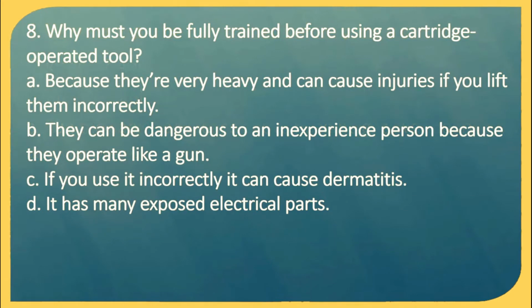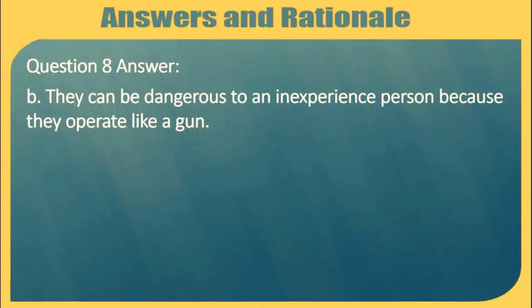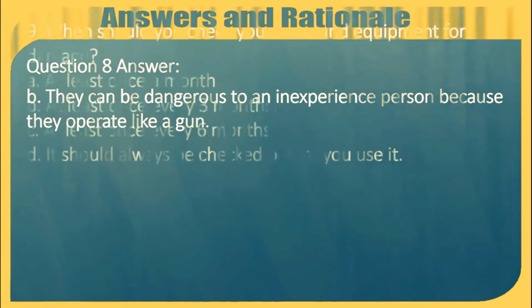Question 8. Why must you be fully trained before using a cartridge-operated tool? A. Because they're very heavy and can cause injuries if you lift them incorrectly. B. They can be dangerous to an inexperienced person because they operate like a gun. C. If you use it incorrectly, it can cause dermatitis. D. It has many exposed electrical parts. Question 8. Answer: B. They can be dangerous to an inexperienced person because they operate like a gun.